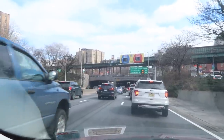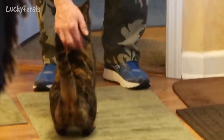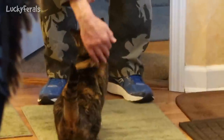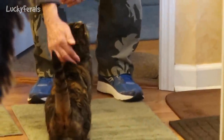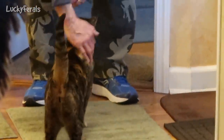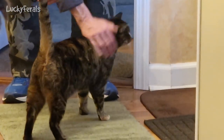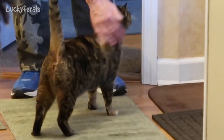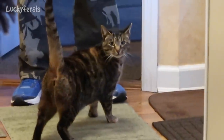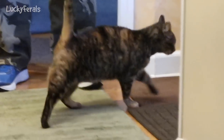Marty, come on in. Yeah, meow, come on in. It's Marty. Marty just came inside. Marty's getting pets from Grandpa. Marty's been visiting inside for quite a while now, right, Marty? She wants more pets. She says, give her more pets. Come on, Marty.